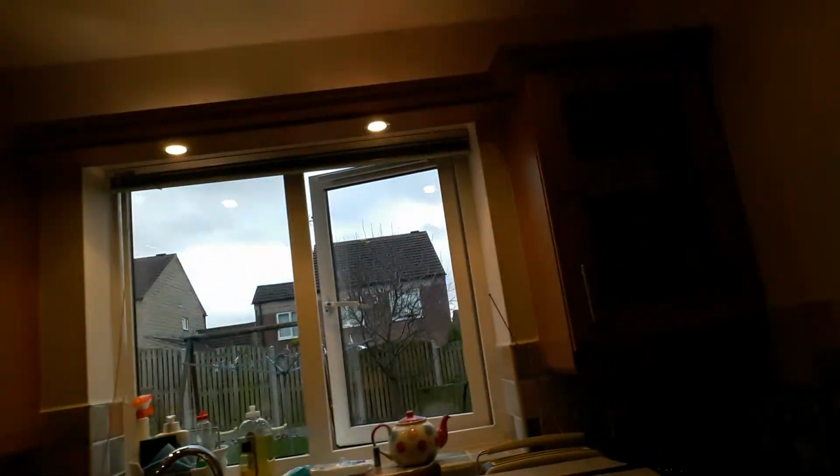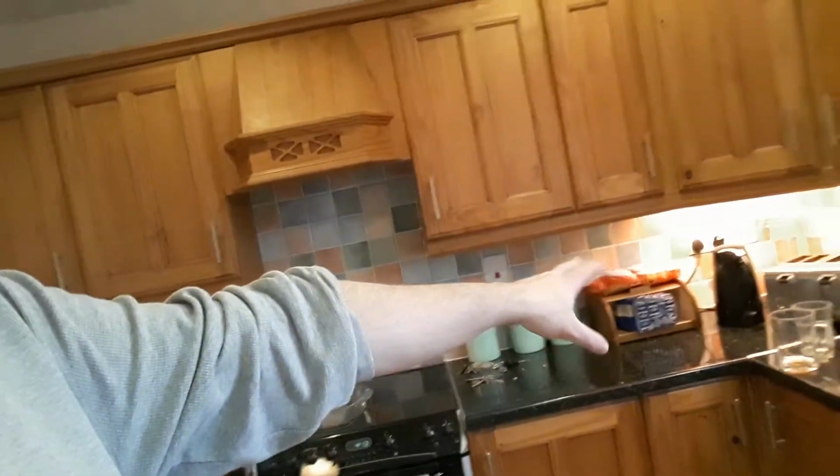But I don't know how people live like it. I really don't, but they did. So this room is still in flux, but we've got most of the stuff out. Kettle is obviously out, and the toaster is out, which is the most important things.